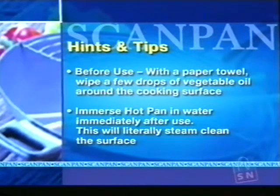Before use, all you do is take a paper towel and wipe a few drops of vegetable oil around the cooking surface. Immerse hot pan in water immediately after use. That's what I do. That should say cold water, really, so it steams the food away. And this will literally steam clean the surface for you. Brilliant. Always make sure the water's nice and cold.